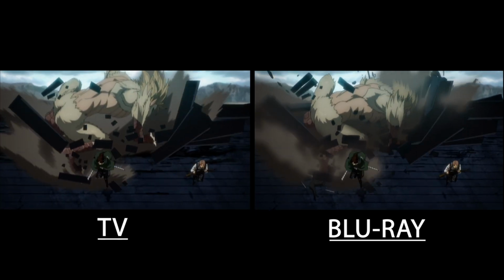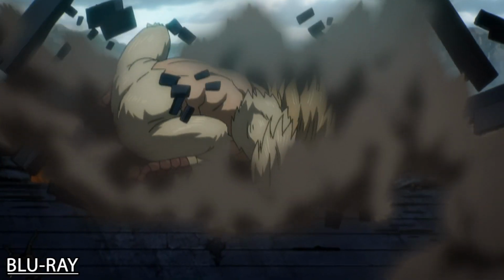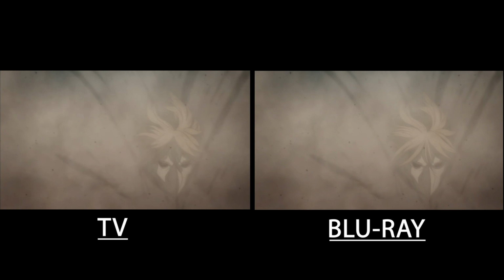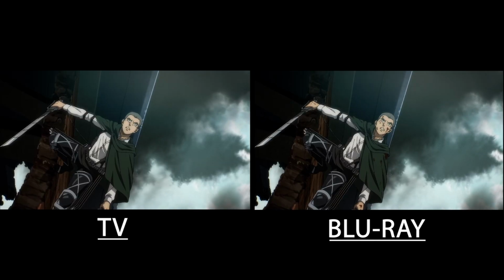They changed the look of the dust smoke by Falco's right leg. They removed some of the debris, but also used some of the smoke to cover most of his leg in the Blu-ray. The smoke cloud is completely reanimated, and it's larger than the TV version. They brightened Falco's jaw titan design in the Blu-ray with better lighting and shadow. Connie has some blood splatters on his face.